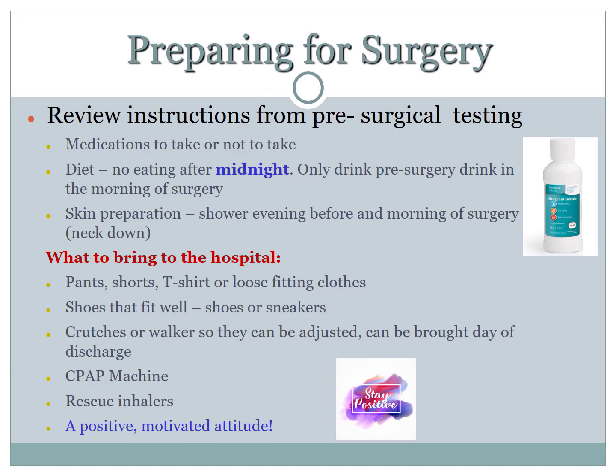Skin preparation. Shower the evening before and the morning of surgery using the special soap provided for you. You're going to wash your hair and your face as you normally do, and then use the special soap from your neck down, scrubbing your whole body. Make sure to get into clean clothes after using the special soap.